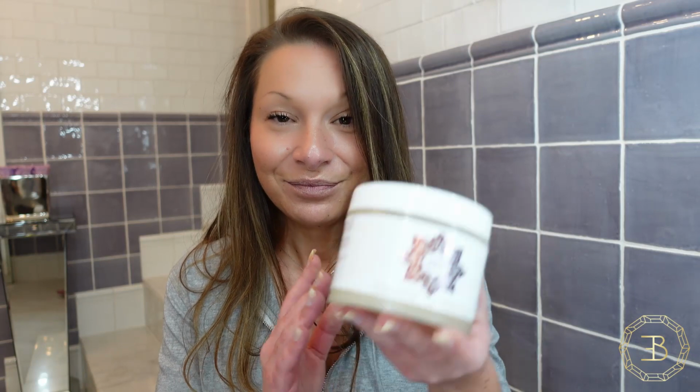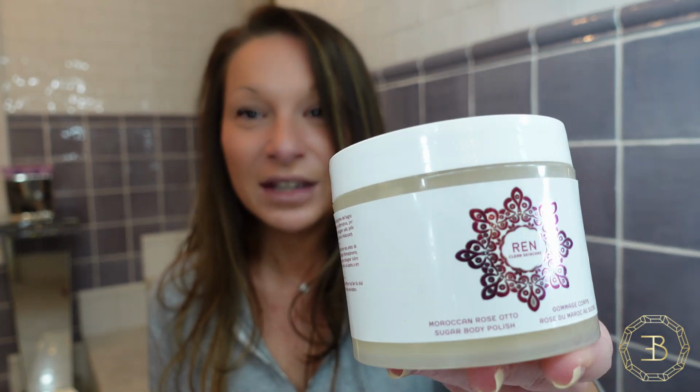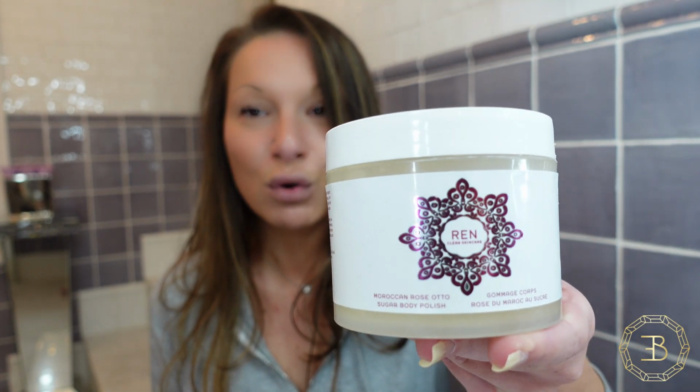So without further ado, I'm going to stop mumbling. I'm going to go for my favorite of all time. I probably bought about 12 pots of this over the years. This is my favorite. So this is the Ren Rose Otto.